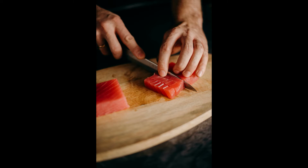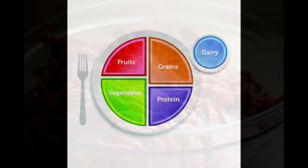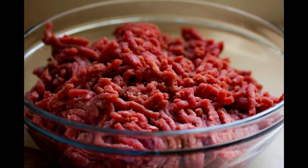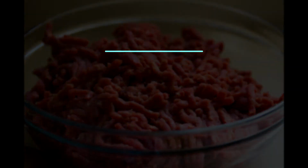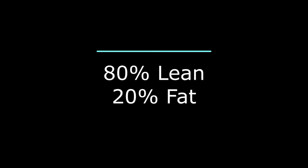Try to choose seafood at least twice a week for your main protein. To see a full list of these alternatives, visit choosemyplate.gov. And speaking of alternatives, have you ever noticed the sticker on a package of ground beef? At the top of every package sticker, you should see 2 numbers. Most commonly, you will find 80% lean and 20% fat. This means that 80% of the content of this meat is protein and 20% is fat.